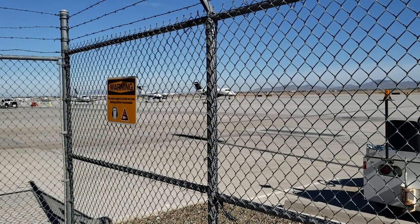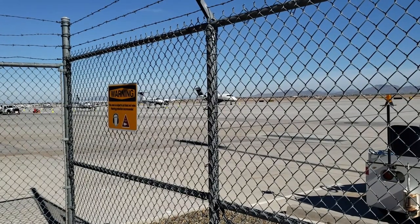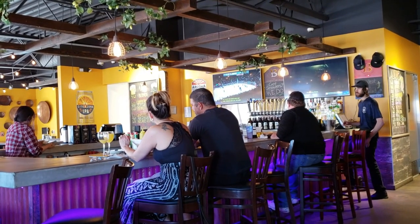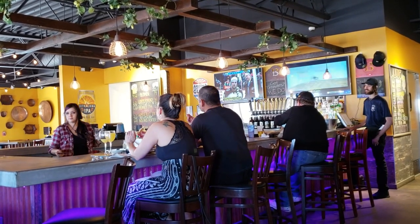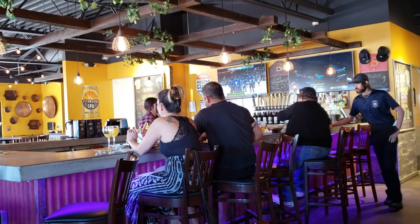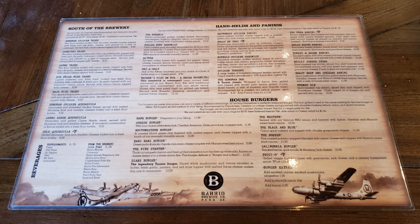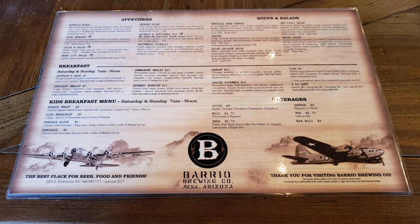We'll look at the planes more in a little bit, but maybe we should actually take a look at and talk about the restaurant itself now. Here's a look at the bar in the middle of the restaurant, and they normally have 12 beers on tap. I tried the Copperhead Pale Ale, and it was really good. Here's a look at their menu, and it consists of a lot of brewpub staples like burgers, sandwiches, salads, and appetizers.